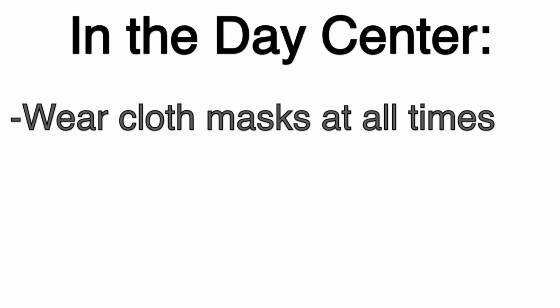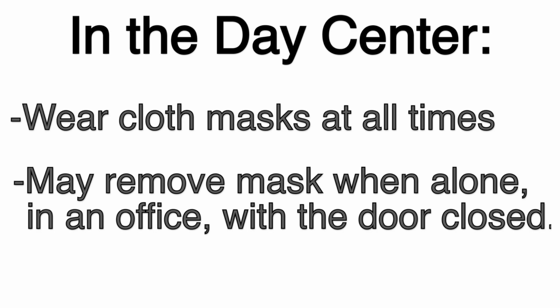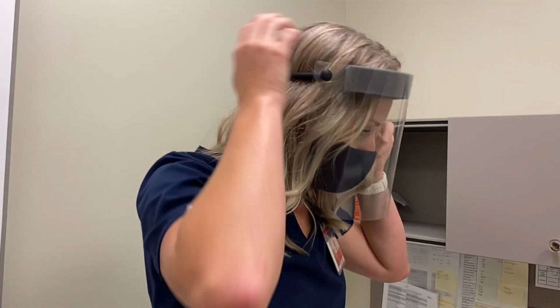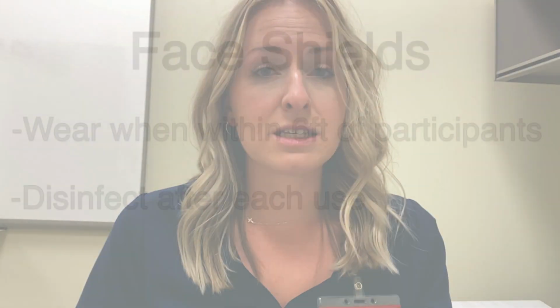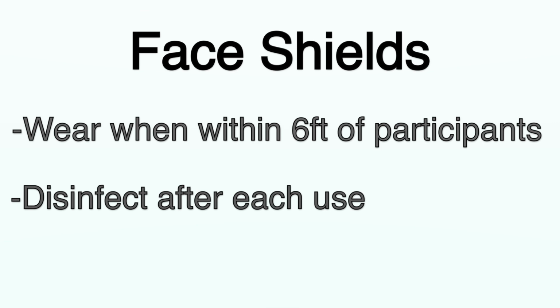Those have been found ineffective to contain the respiratory droplets. So at all times, staff are going to be wearing the cloth mask while they're in the day space. The only time you can remove that would be if you're in an office by yourself and that door is closed. If you are within 6 feet of a participant, you're going to want to add a face shield to protect from any droplets, so you can contact your supervisor should you need one of those. As well, that's going to need to be disinfected between every use, both on the inside and the outside. And you can just use some type of disinfectant wipe or an alcohol wipe to properly disinfect that.